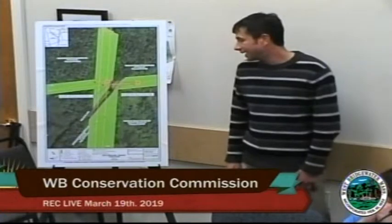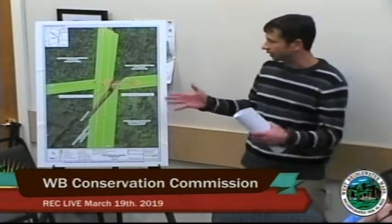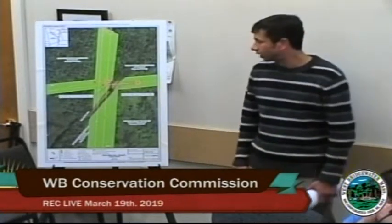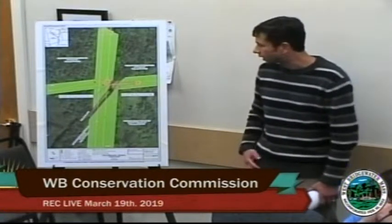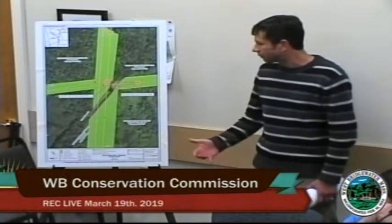And again, there's really not much we can do to avoid this location. Because of the engineering constraints, it has to be basically halfway between the two structures. Sagging the line. Yeah, exactly. Sagging the line, so we don't have much option here. That's an overview of the project, the resource areas, and the impacts.